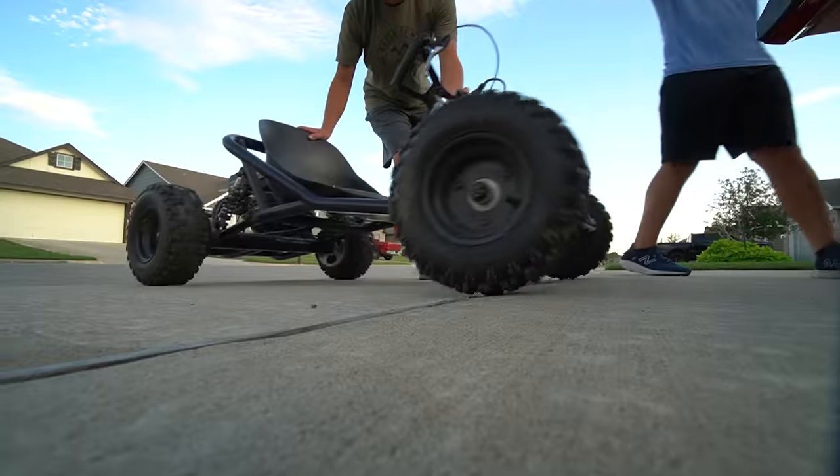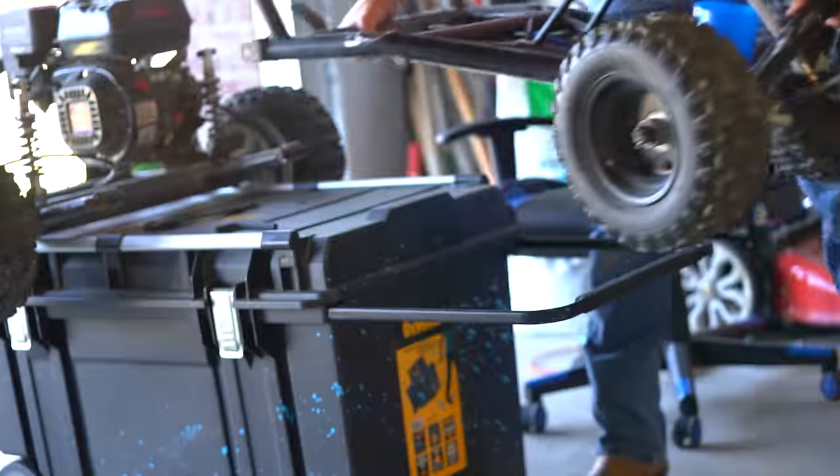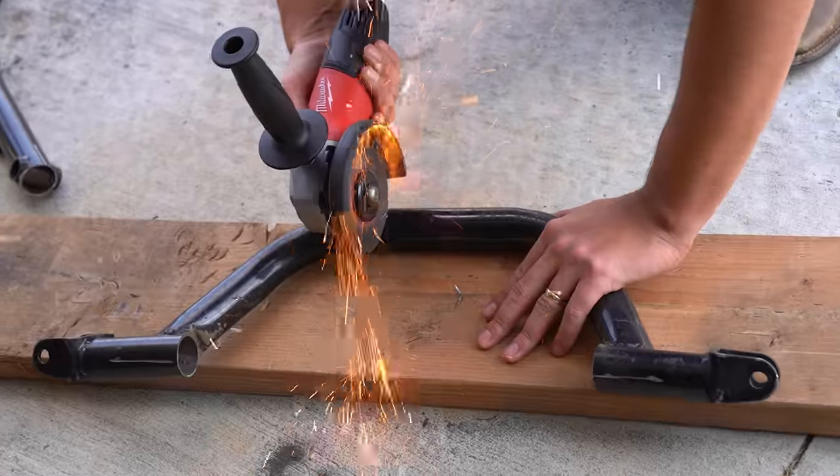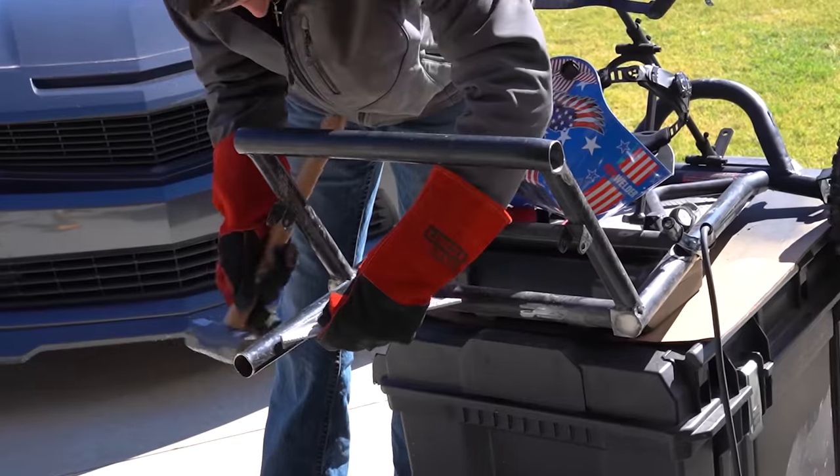Let's start with modifying the frame. We need to make this go-kart much smaller to match the wheelbase of the mini Warthog. To do that, I need to remove 4 inches from each axle and move those axles closer together by roughly 6 inches.